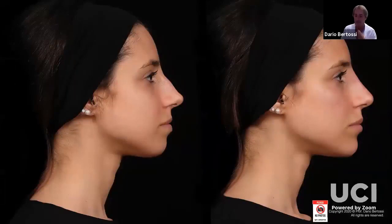The nasal dorsum is still somewhat asymmetric on the right side. You see I injected too much in the glabella on the right side, so the broad tip aesthetic line is a little bit distorted. The nasal tip is okay. You see the profile view is much better projected, and there is better harmony in this area.